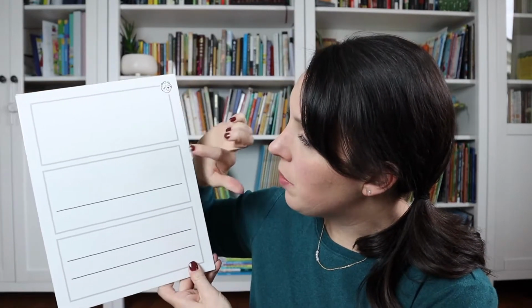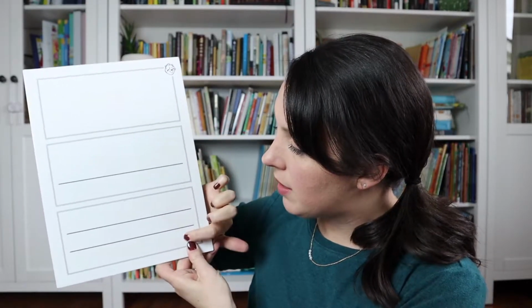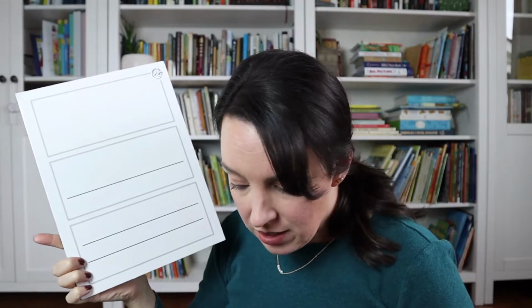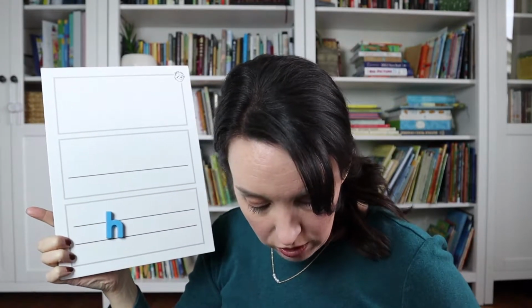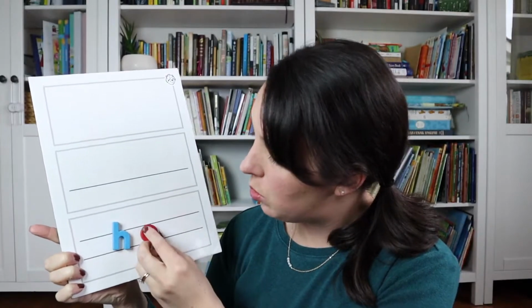So I can just show you here. You can see that there's a blank box, a single line box, and then this double line box. This will kind of remind you of handwriting without tears style of writing, but your magnets will fit right here on the lines just perfectly for your child to go ahead and build words.